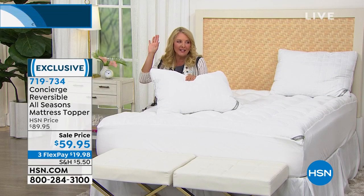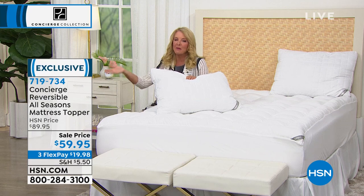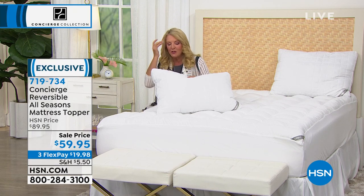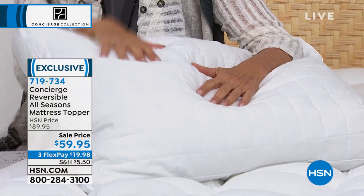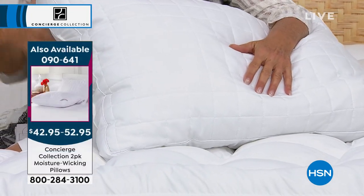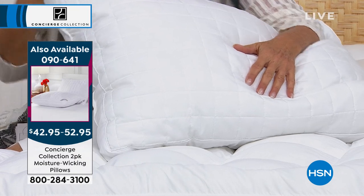Come on, ladies, let's talk. How many of you wake up in the middle of the night and you're just dying, it's so hot? You want to grab these pillows. You can physically feel that they are cool to the touch and they help wick away moisture off your hot hair and your hot head.